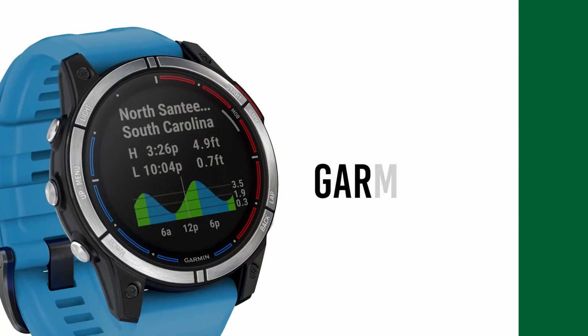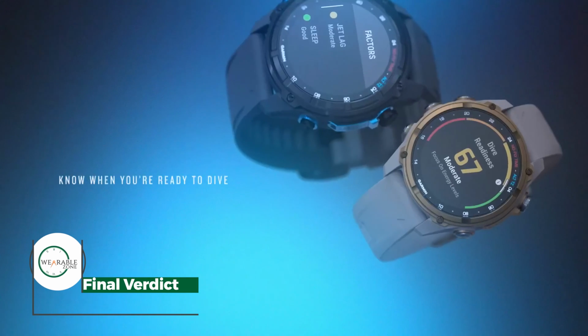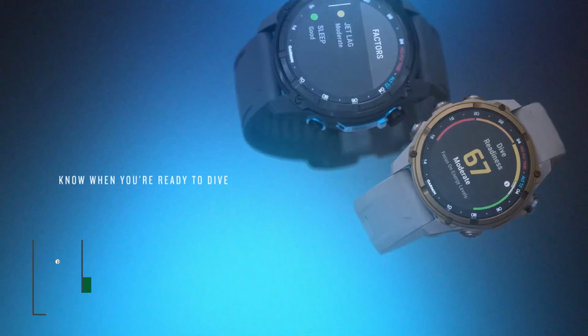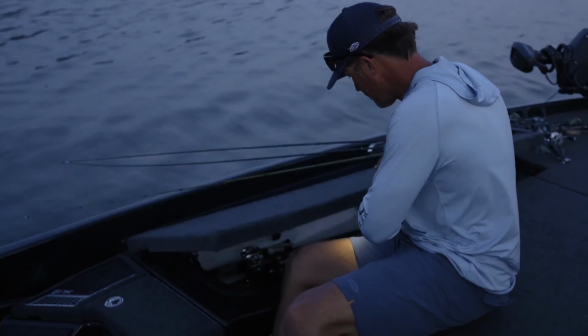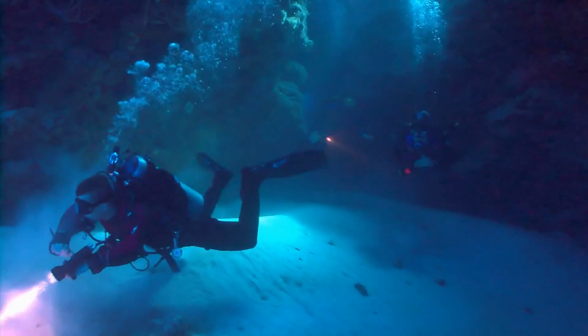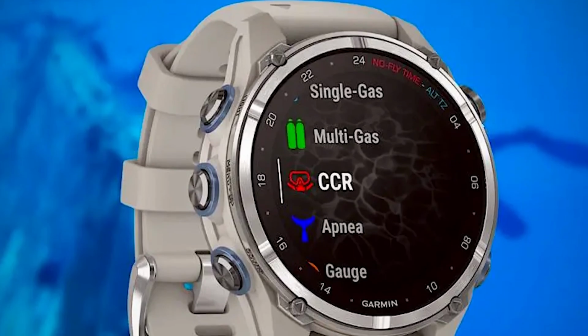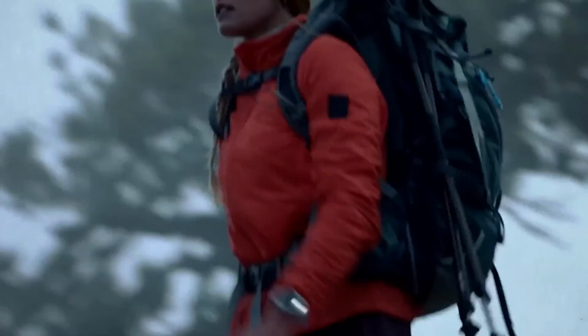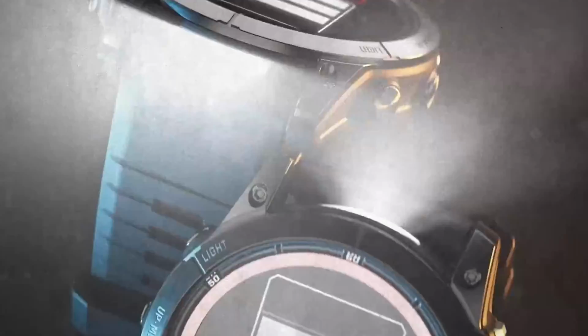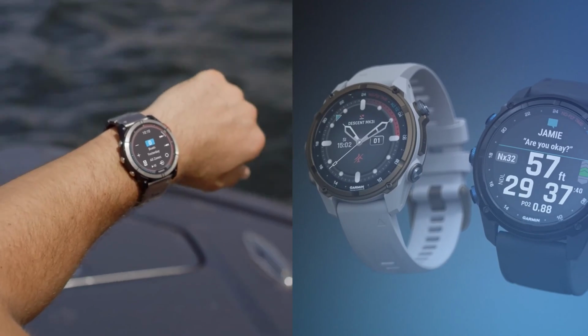So, in the battle of the dive watches, both the Garmin Quatix 7 and Descent Mk3 have strengths that make them compelling options. For multisport water lovers who occasionally dive, the Quatix 7 takes the crown. But serious divers should invest in the hardcore Descent Mk3 for unmatched capability below the surface. No matter which one you choose, their smart dive technology will help you to go deep safely and come back with amazing memories. So that was our take on Garmin Quatix 7 versus Descent Mk3.